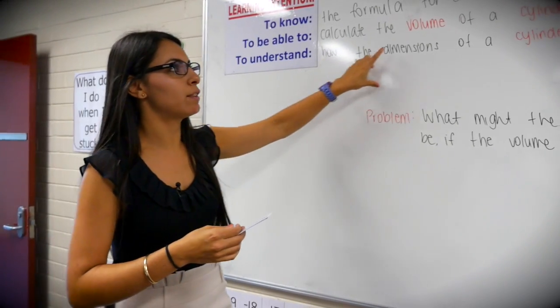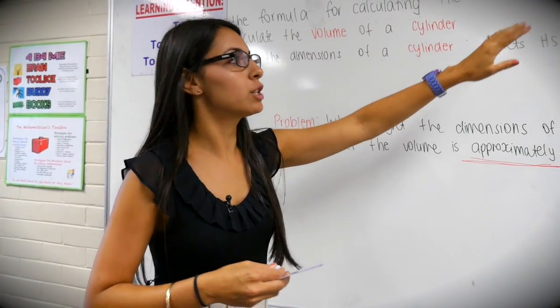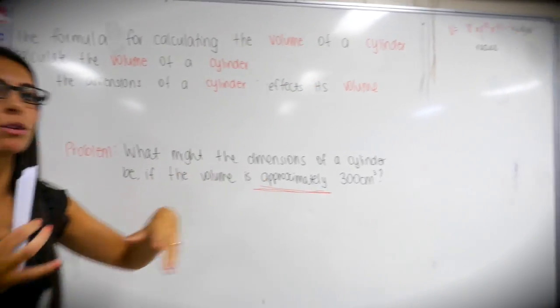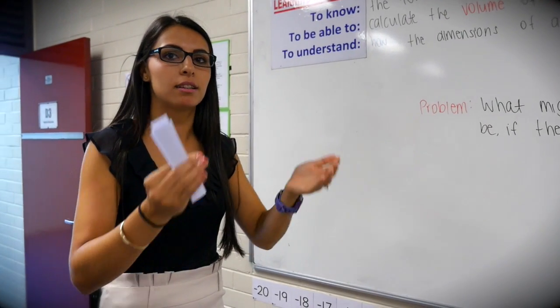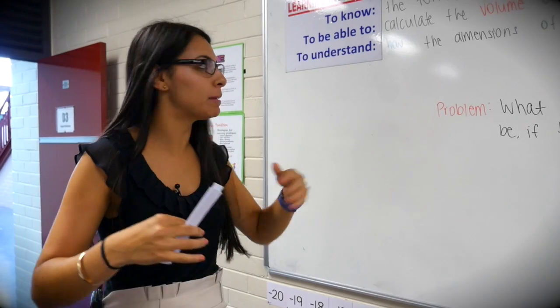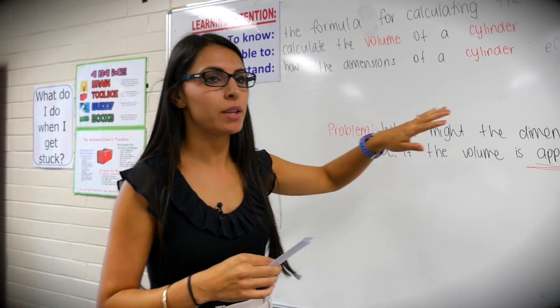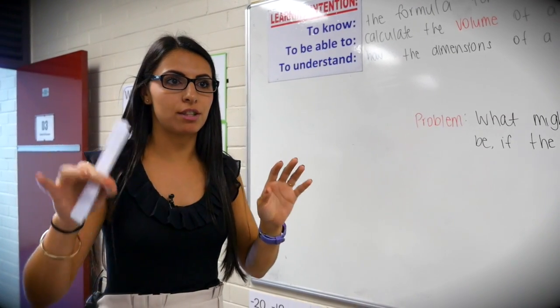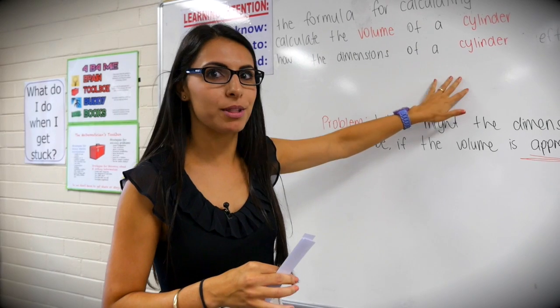To be able to calculate the volume of a cylinder, and then these two learning intentions, we broke them down. So we have the formula at the top and we spoke about what the dimensions are and how we can find them out, and what if we're not given exactly what the question's asking, how can we manipulate it, and to understand how the dimensions of a cylinder affect its volume. So by the end of these 3 activities, hopefully they'll get more of a conceptual understanding about what this is.